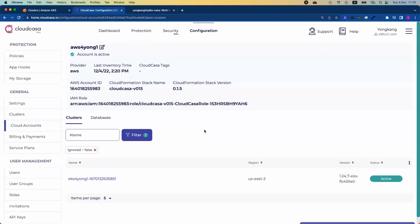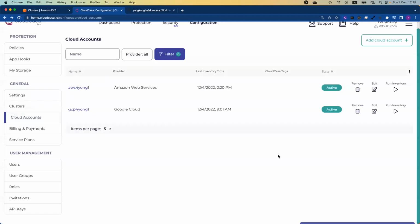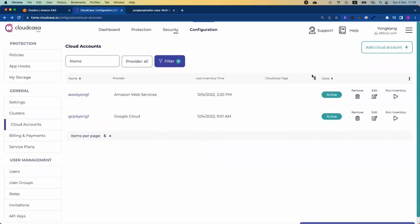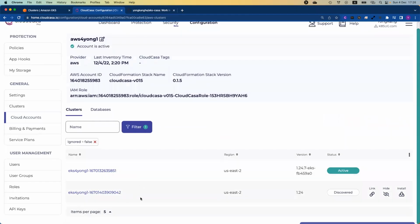How can I discover this cluster? I just go back to the last step, where there is a run inventory option. As I said, by default there is an interval and it will automatically do the inventory, but for now, let me just run inventory. Once I kick off the run inventory job, it will scan your cloud account to see what the new clusters are. Shortly you will see another cluster listed here. The one I'm looking for is the cluster ending with 042.